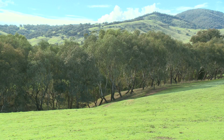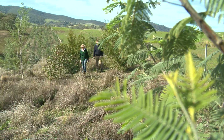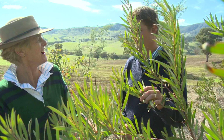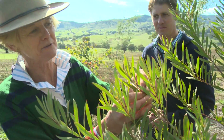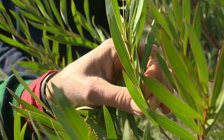Here at Renny, the Corrigans have done some fantastic work at investing in some of these projects. The work they've done at putting in tree plantations and shelter belts across the property enables them to sequester carbon dioxide out of the atmosphere and store that in the biomass of the trees. Many benefits in many different ways. So firstly, we've seen a lot of the country protected.